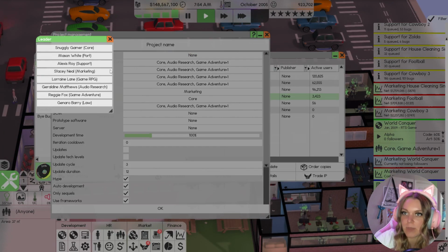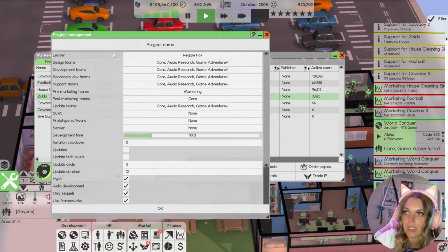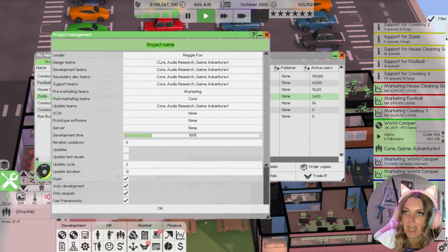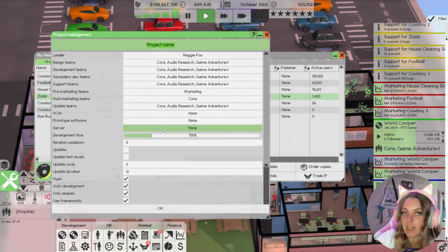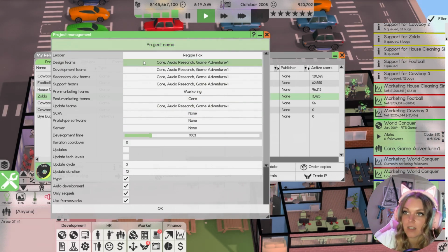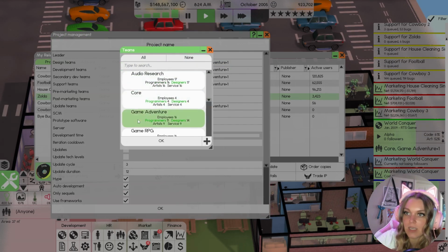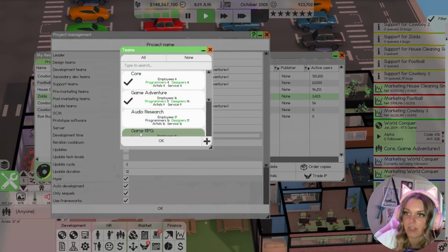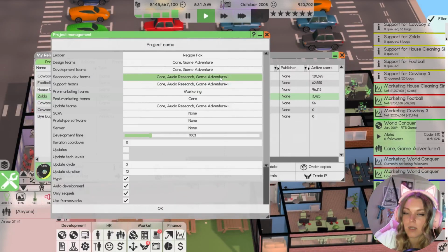Okay, we are gonna do something a little bit crazy. We're going to take our leader from adventure games and we're going to go ahead and start automating our adventure game. Zolda came out about 9 years ago, so now's a perfect time to go ahead and start automating the next iteration of that game. Our design teams are going to be Game Adventure and Core. Our development teams are going to be Game Adventure and Core.